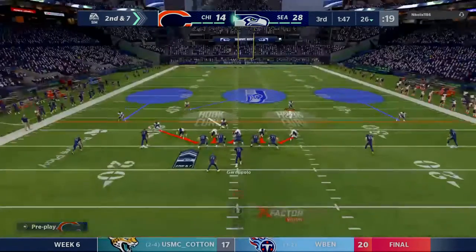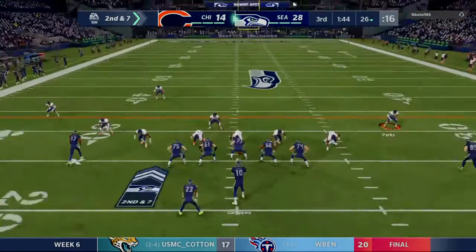Let's set a tone, fellas. Let's set a tone. Mike 5'9", Mike 5'9".